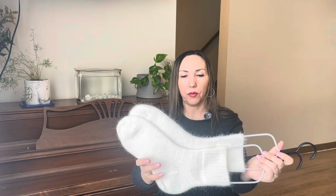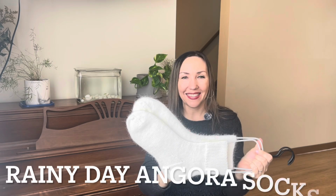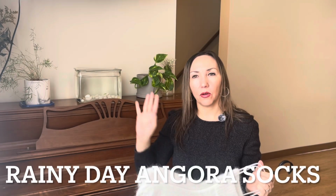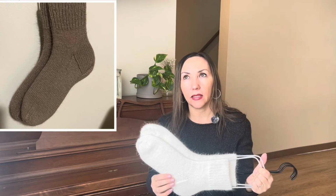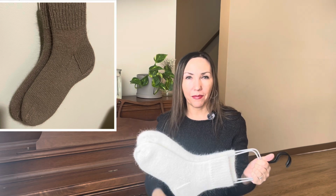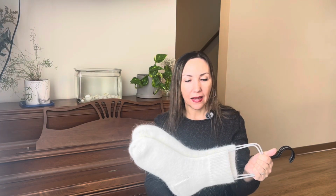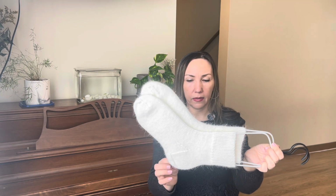My next 2 finished objects are those beautiful socks out of Angora mink fur yarn. They're very soft and fluffy, and I also inserted a picture of a second pair that I knitted, but it's more of a coffee with milk kind of color, beige, I would call it beige, and this one is white.